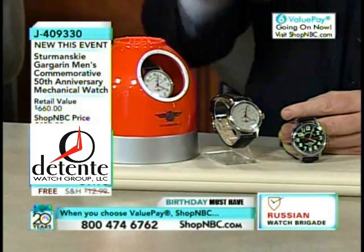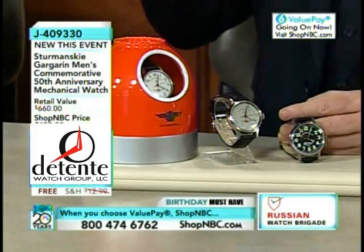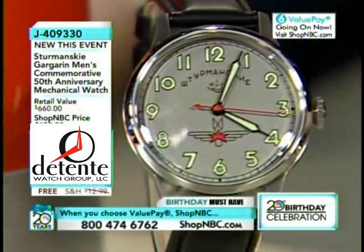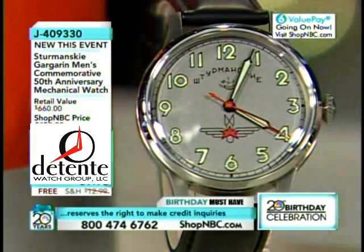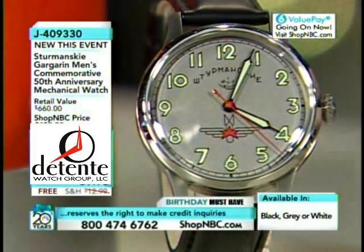So you have from, am I even saying it correctly? Sturmanskie is how I've been pronouncing it? Sturmanskie is how I would, yeah. Okay, so. It means navigator in Russian. Oh, see, I did not know that. Okay, I just learned something there. But these are the 3 dials.